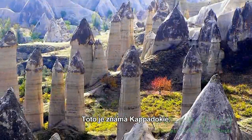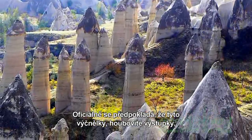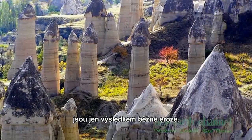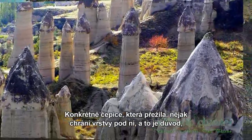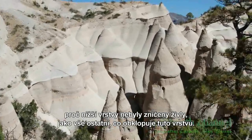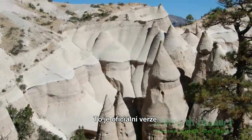This is the famous Cappadocium. Officially, it is considered that these mushroom-like protrusions are just results of ordinary erosion. Namely, the cap that survived kind of protected the layers below. And that's why the layers below didn't get carried away by the elements as everything else around in that layer. That is the official version.